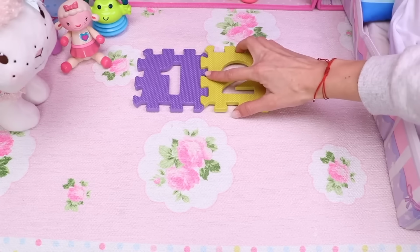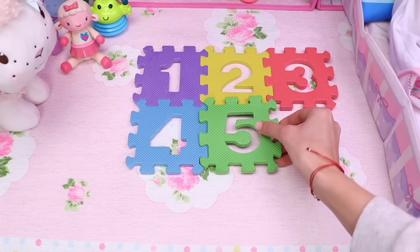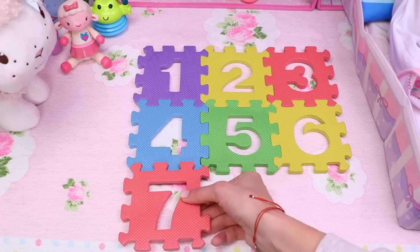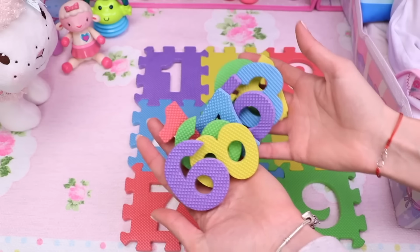Purple! Yellow! Red! Blue! Green! Yellow! Red! Blue! Green! And here are the numbers.